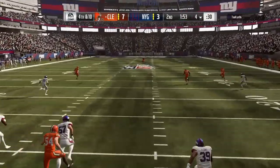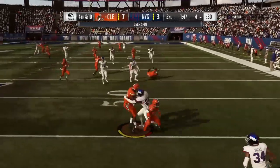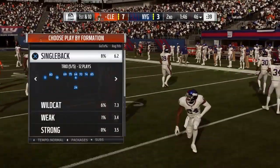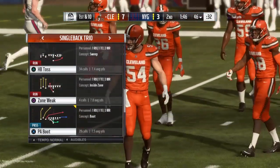And he's able to get it out of there, and this is a pretty good kick. Taking it about the 36. Look at the spin. Balance. That'll be put in the books as a 53-yard punt. And the Browns will take over 1st and 10. And now Cleveland geared up to take the field.